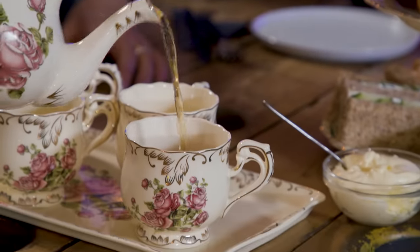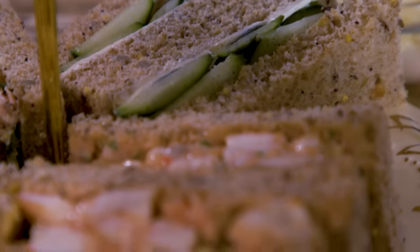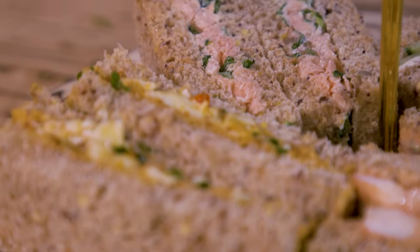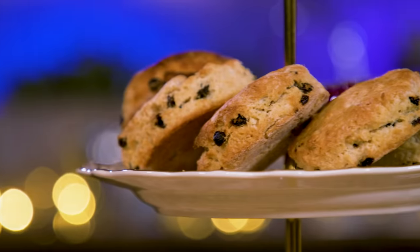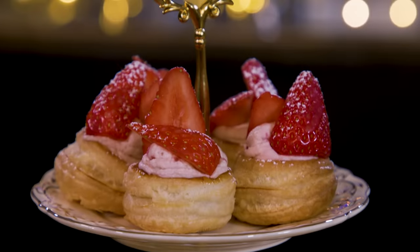Oolong. Oh, nice. So, sandwiches, savoury: cream cheese and cucumber, classic prawn Marie Rose, egg and mustard cress, and salmon and watercress. Upper level, scones with some raspberry jam, and pastries.